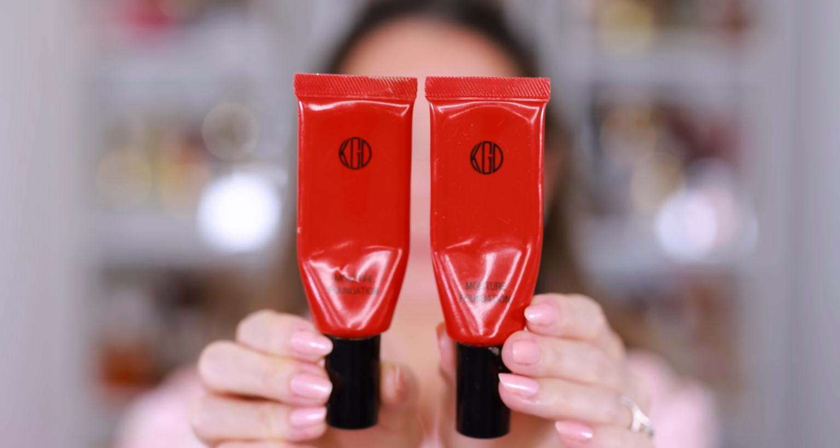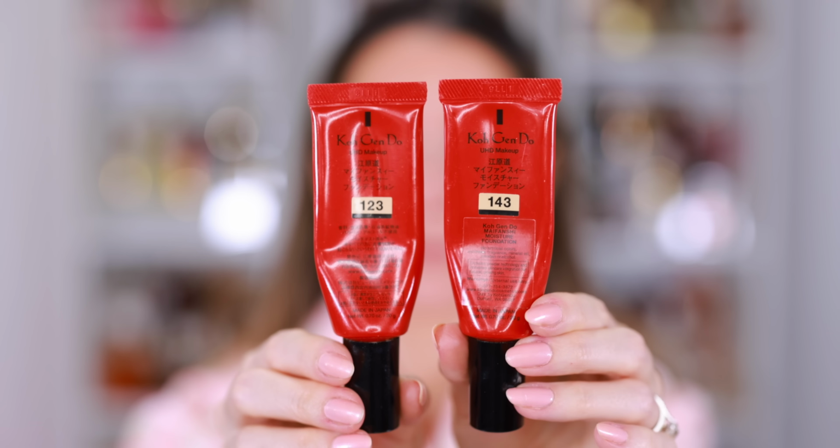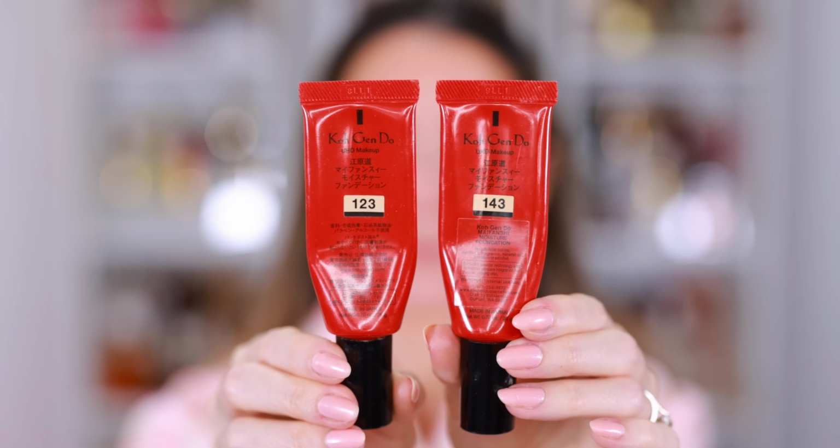Since we are at the end of the year, I am racing to finish all of the products that are almost empty, including these 2 Kosas Dough foundations. This is the Moisture Foundation, one of the best formulas. I've always been in between shades, the only frustrating thing. So I use 123 and 143. I go in with 2 parts 123, 1 part 143, and I just mix them together.